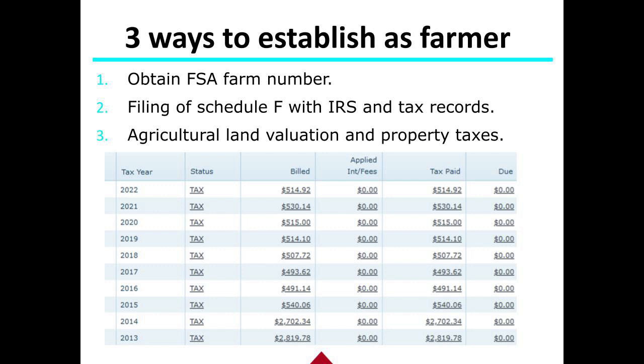So there are basically 3 ways you could establish yourself as a farmer. One, you can obtain the Farm Service Agency number. We'll go through the whole process of how you do that. There's not a whole lot to be done. There's a form that's used, and somebody from Farm Service Agency could walk you through that.